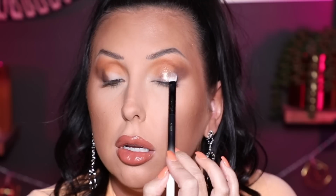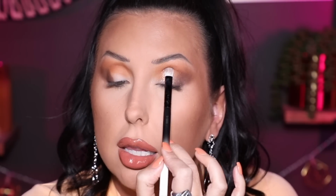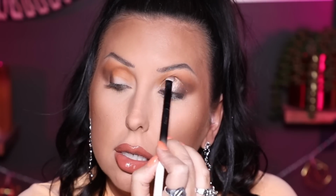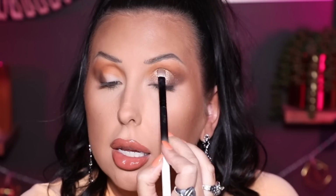Y'all see the sparkle? Because I see the sparkle. Do y'all see the sparkle? I'm telling y'all, when I dipped my finger in these, I was like, immediately, all over the eye. All over the eye, I want these. So I'm putting this all over the lid. See right there, there's my socket, back and forth, back and forth.